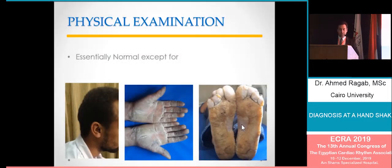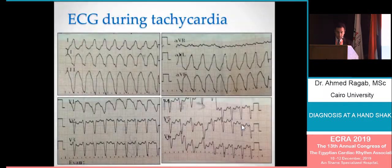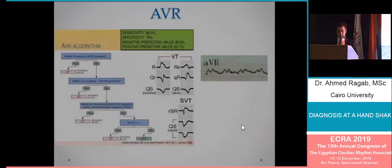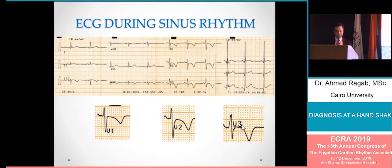Physical examination was free apart from this. This is his 12-lead ECG showing the tachycardia. It's a wide complex tachycardia, and we can appreciate the presence of initial R in aVR. Ventricular tachycardia. And this is his resting ECG.